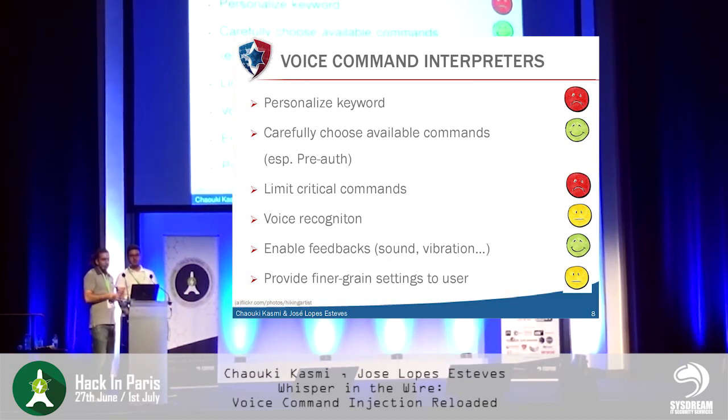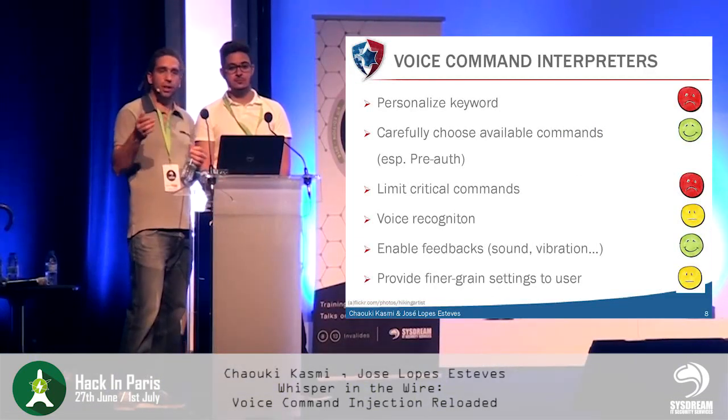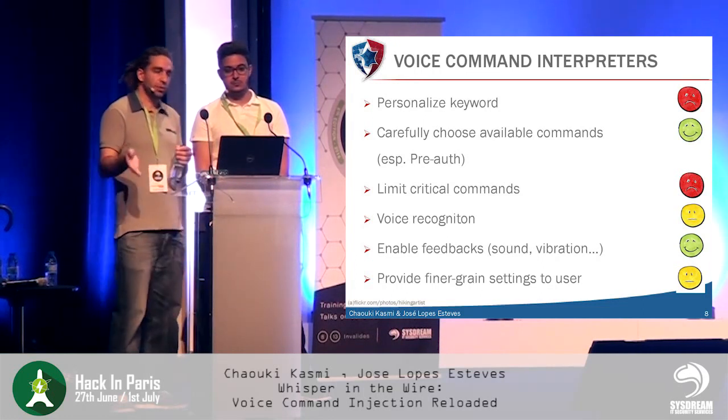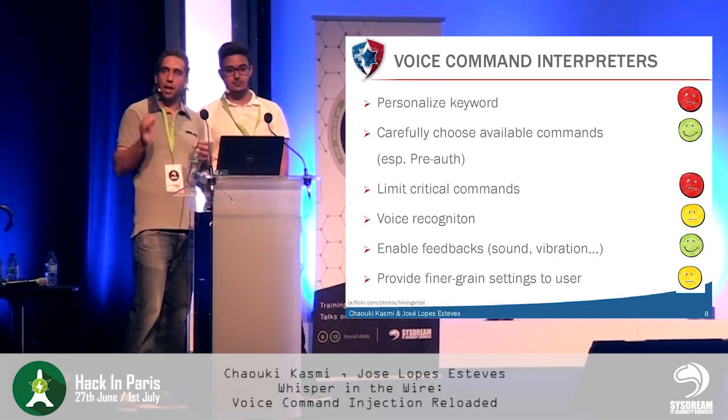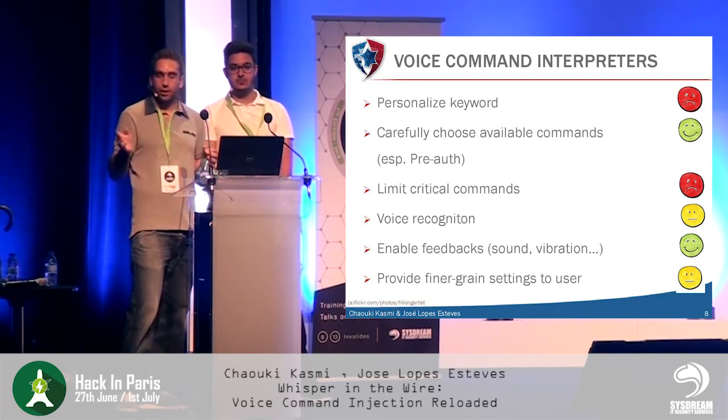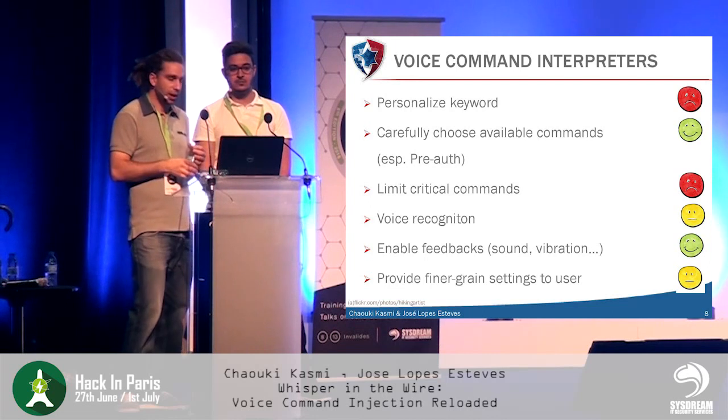We also asked for being able to choose the available commands, especially the sensitive ones, and choose if they would be accessible before authentication or after authentication. In that case, the user does not really have the choice, but the editors choose for the user. So some privacy-critical commands are restricted and require an authentication, while some other commands like web browsing are available without authenticating.